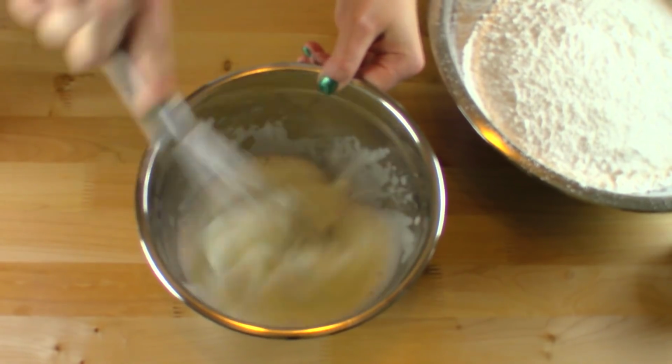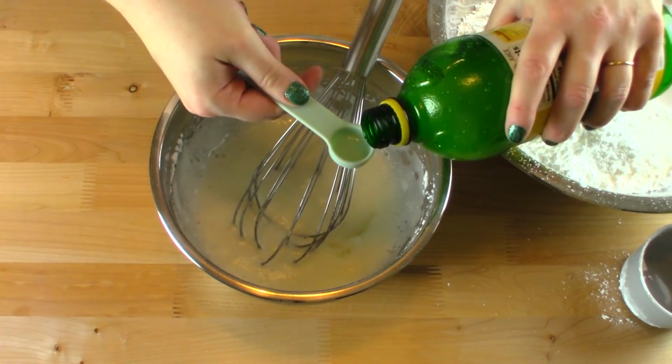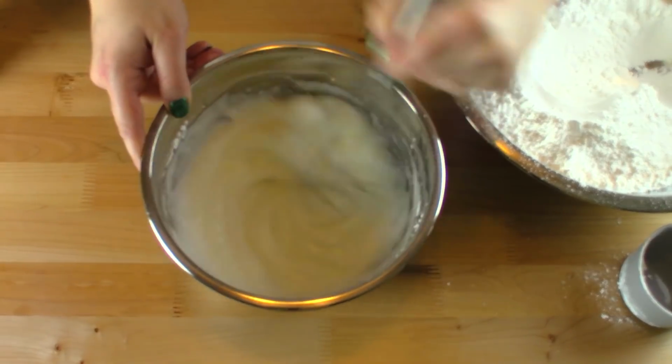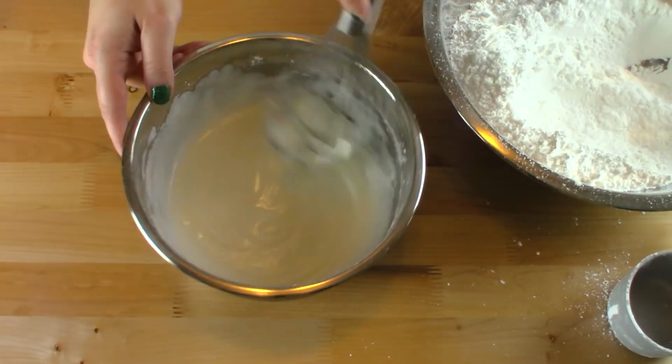And I'm also adding glycerin because that's going to make it so that this icing doesn't dry rock hard right away. It's still gonna dry some, but it's gonna hold its shape while not being hard enough to break your teeth as soon as I decorate the cake.